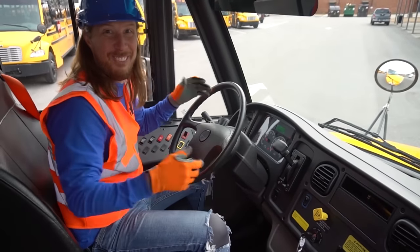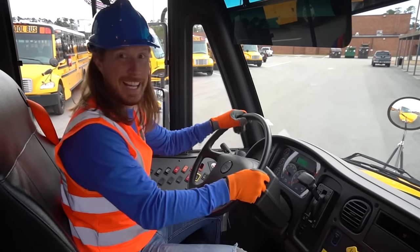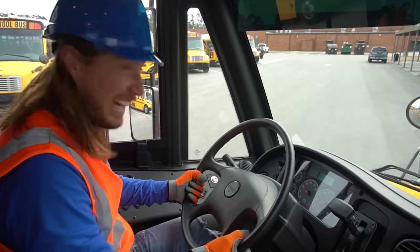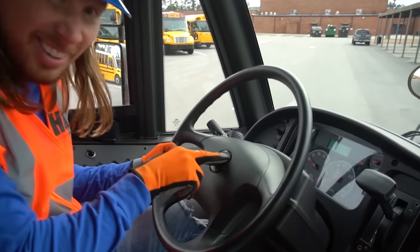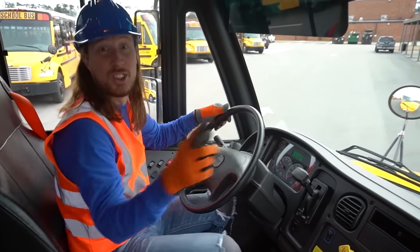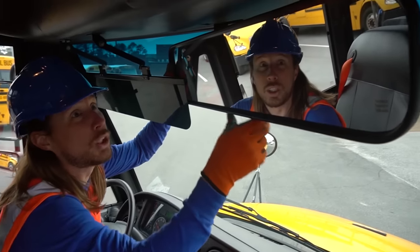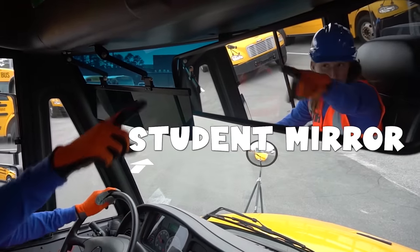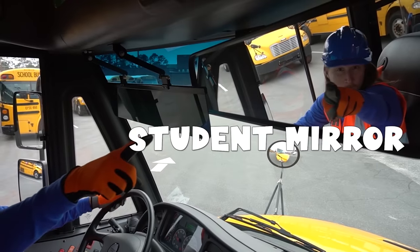All my friends, we're in the driver's seat of the school bus. How awesome is that? Check out this steering wheel. It's so big. It's even got a horn. Oh yeah, that's really, really awesome, right? Oh, check out this. This is a really cool long mirror. It's called the student mirror. So I can see here and I can watch all that's going on back there.